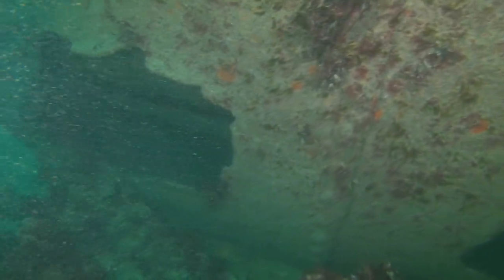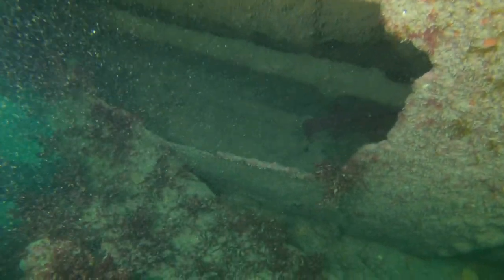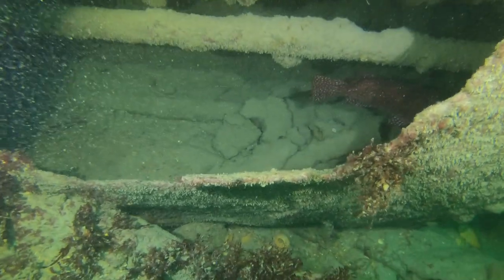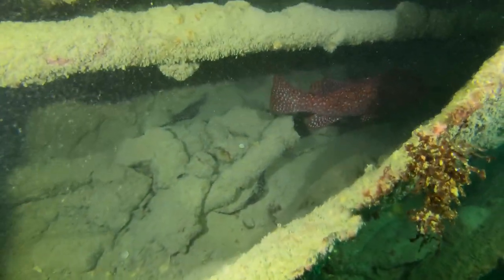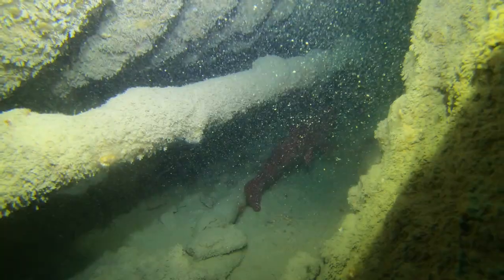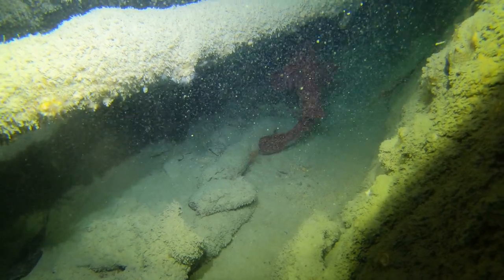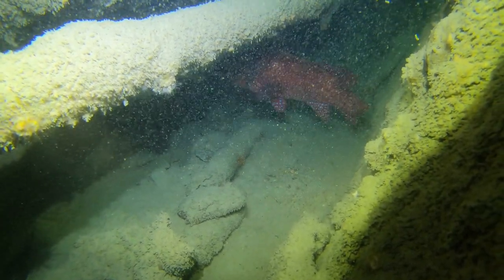This is quite interesting. So I'm saying that basically it's exploded, but these vessels, when they sink and they've got a very hot boiler, what happens is the salt water gets to them, all the sea gets to them from underneath, and they tend to explode because they get a very rapid cooling down off the steam that's inside them.